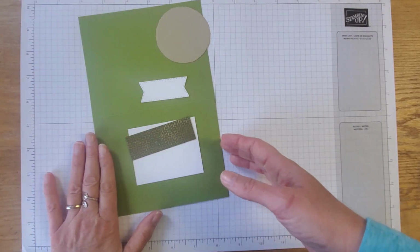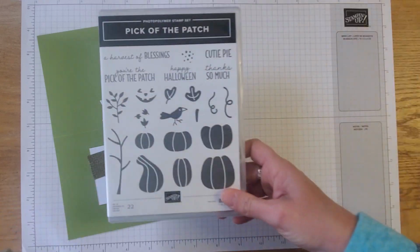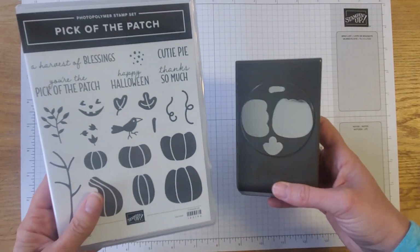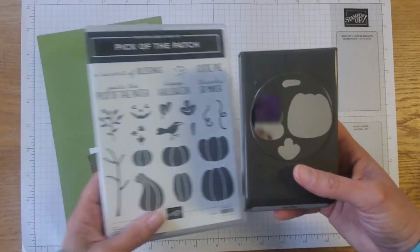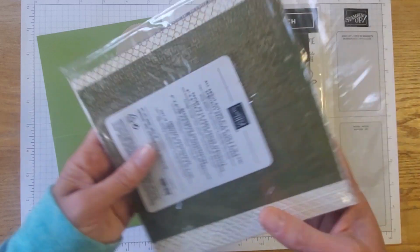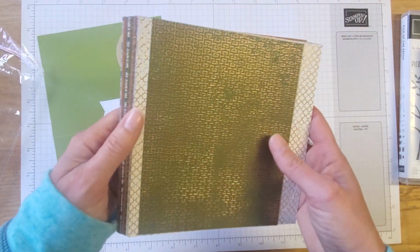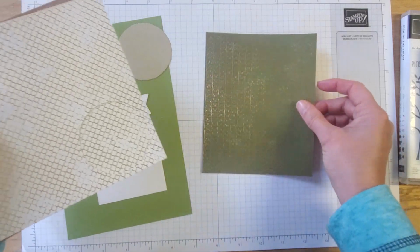Okay, so the first thing I'm going to work with out of this new catalog is called Pick of the Patch, and it's a really cute pumpkin stamp set with a coordinating pumpkin punch. Super cute, really fun. I'm also going to pair that with this beautiful new paper. It's 6x6 paper. It's called All About Autumn. This actually has a whole suite too, so you'll see this paper again when I showcase the suite.